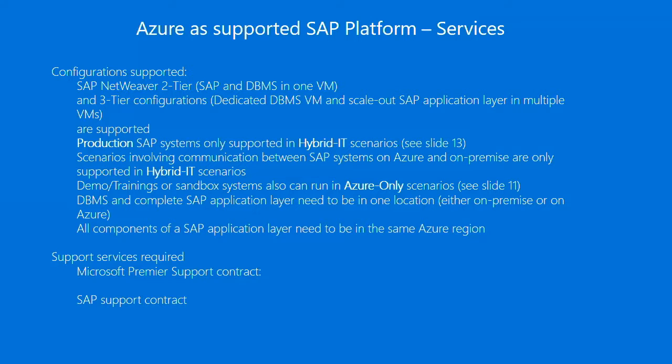You do need a premium support contract to have production support for Azure. I checked the last time, I can't remember the prices, but it does fluctuate from customer to customer and depends on the agreements that each customer has with Microsoft. And you obviously need a SAP support contract, which goes without saying.